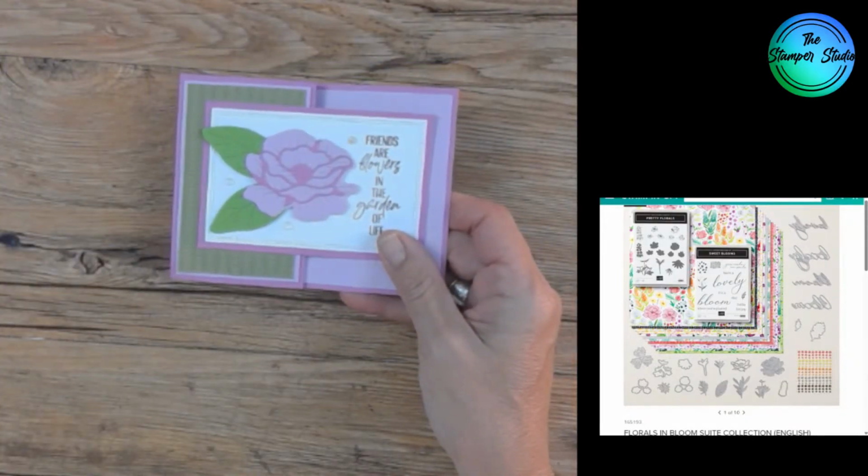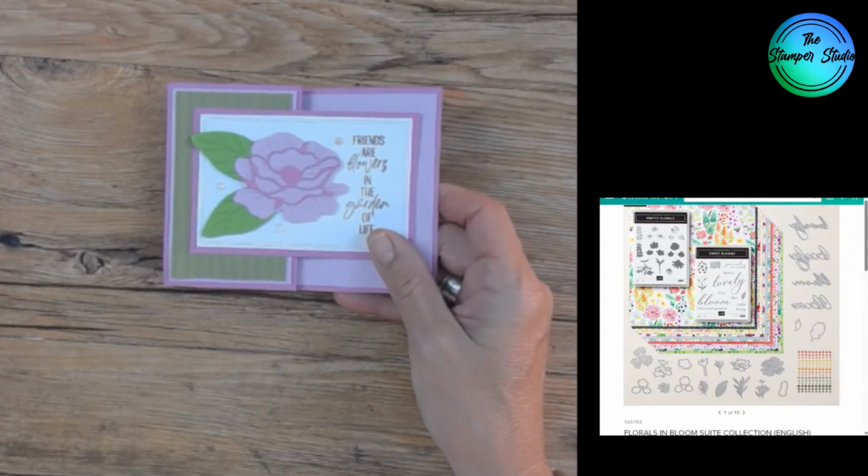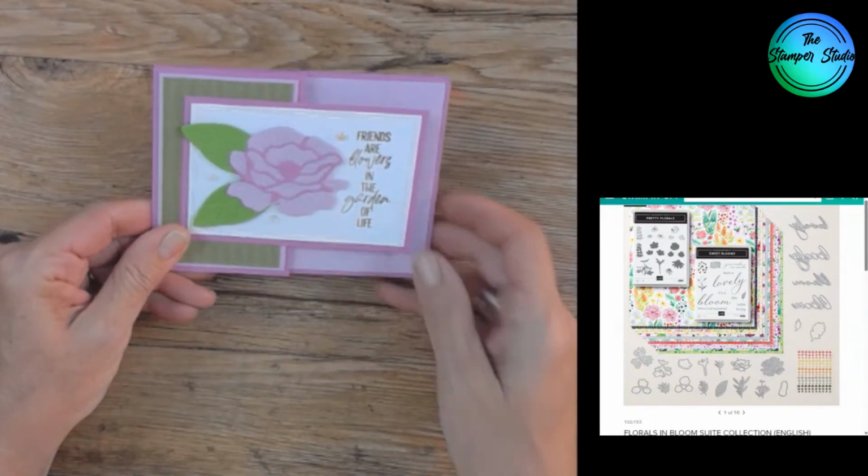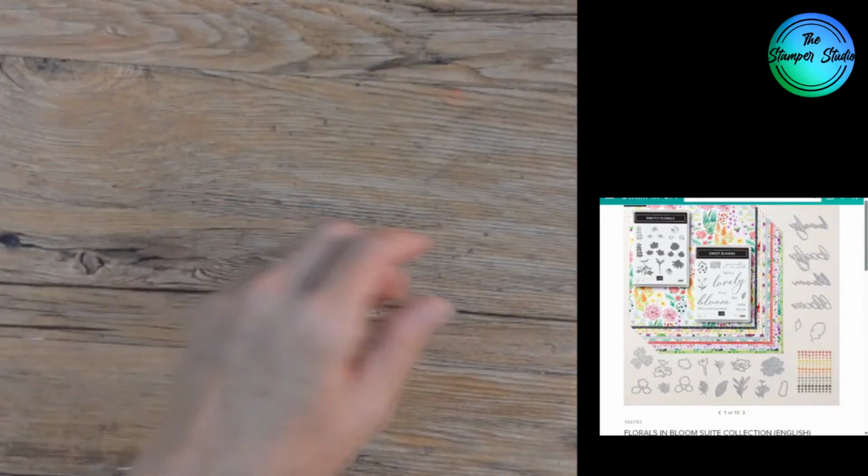It's kind of similar to one someone else just did. So isn't that fun? Love it, love it, love it. Great colors, everything. All right, that one was by Karen Titus.